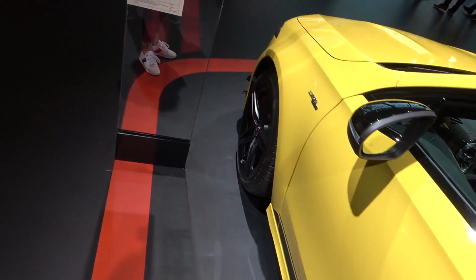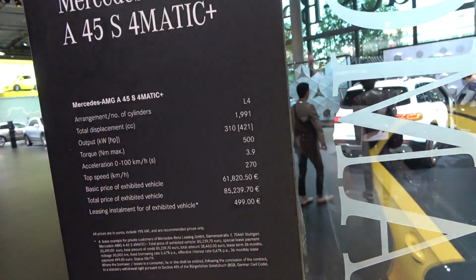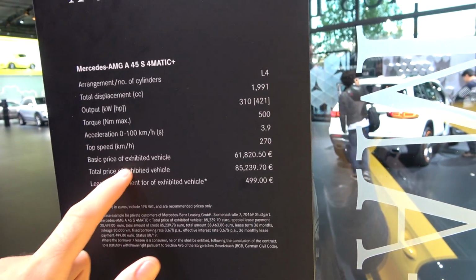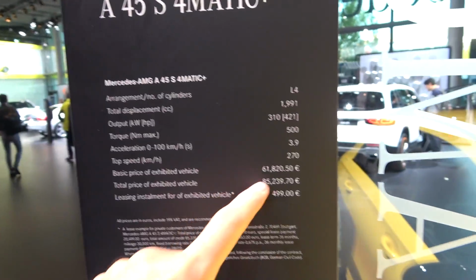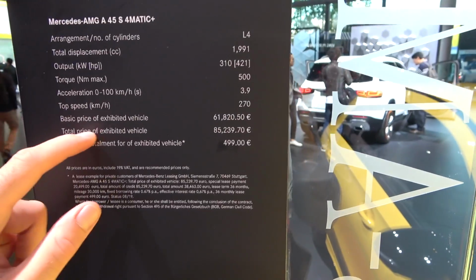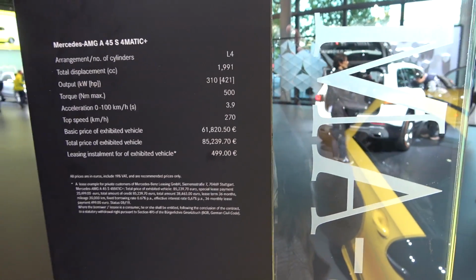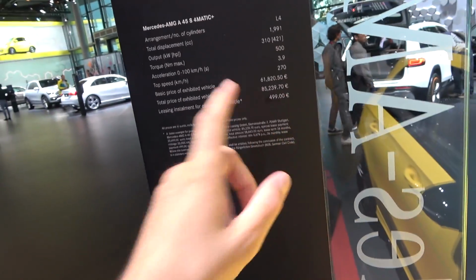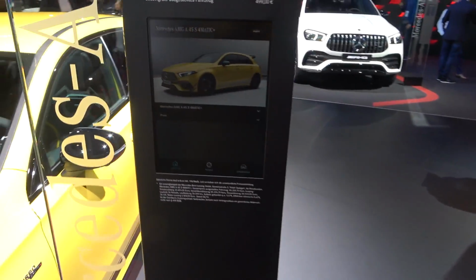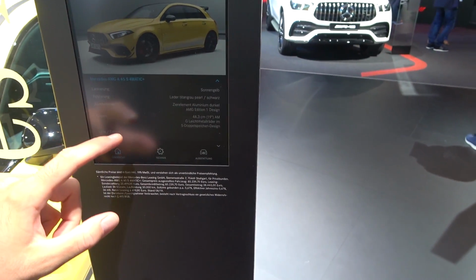So let's jump outside and I will show you the price. You can see the figures, we already discussed them. The base price of this A45 AMG S is 61,800 euros. But of course, you do have a lot of extras on this car, which means it will go up to 85,239 euros. But in my country, in Croatia, this will be even bigger because of all the extra taxes that we have for CO2 emissions.